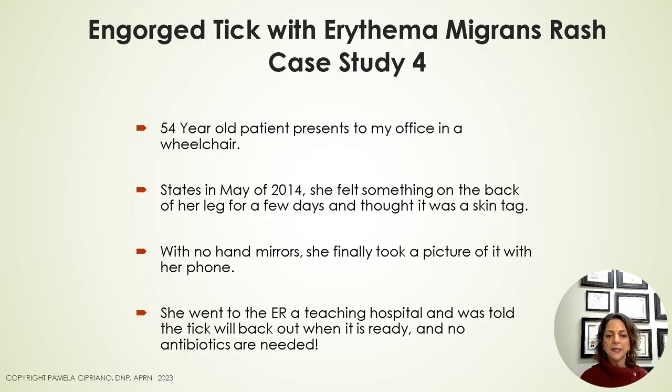Case study number four. The last one was my favorite one. This is by far my saddest one. A 54-year-old patient presents to my office in a wheelchair. She states, and I have all her medical records, of course, boxes and boxes of them to substantiate what she's telling me, that in May of 2014, she felt something on the back of her leg for a few days and thought it was a skin tag. With no hand mirrors in the house and no full-length mirrors, she finally took a picture with her phone.